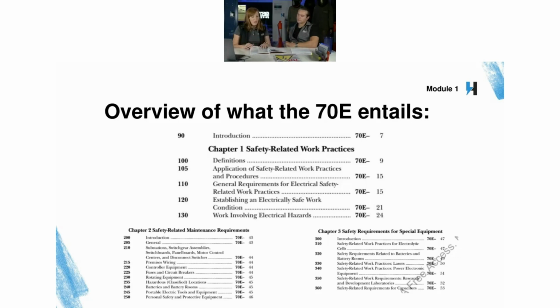Or, if you're going to be working with lasers, that's 330, power electronic equipment, 340, laboratories, research and development, 350, and capacitors at 360. So those are also important. And then we wrap up the document with the informative annexes. Those are not technically part of the standard per se, the required part, but they provide a lot of good resources and tools on how to actually implement what the standard does require. So that's a super high level overview of what 70E is going to entail.